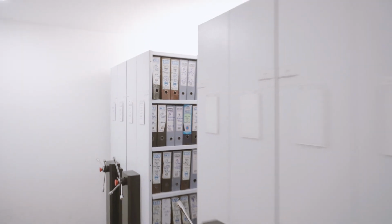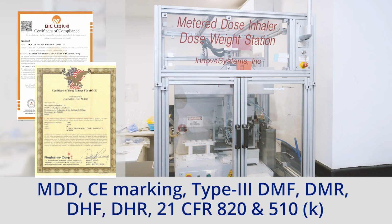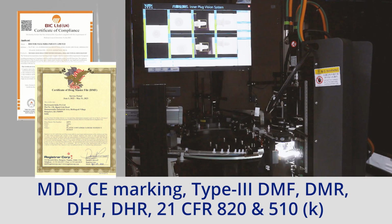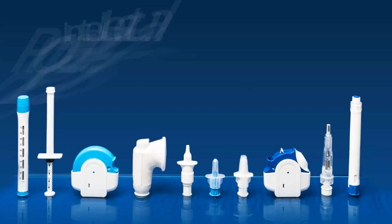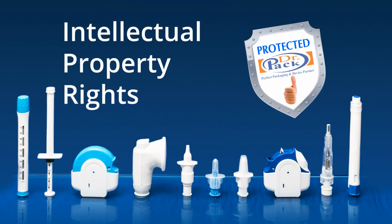At Dr. Pack, we have good exposure to the preparation and submission of appropriate documents for CE marking, Type 3 DMFs, 21 CFR and the 510(k) requirements. Dr. Pack provides IPR protection to each customer.